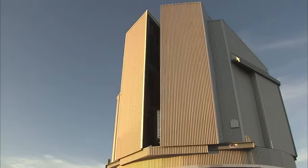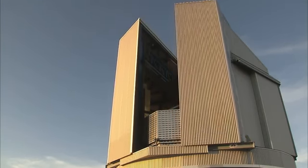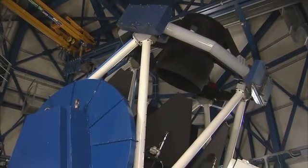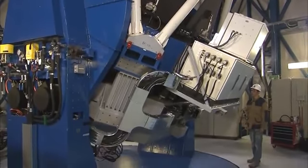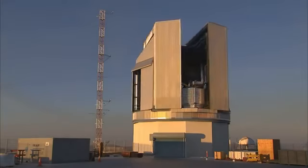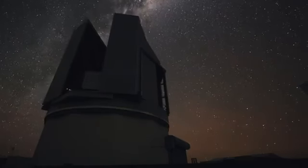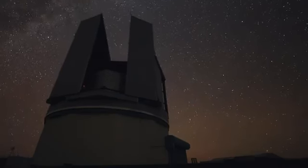A new telescope for mapping the skies is about to start work at ESO's Paranal Observatory in Chile. The VLT Survey Telescope, or VST, with the 268 megapixel OmegaCAM camera at its heart, is the latest addition to the observatory. It is the largest telescope in the world designed to survey the sky in visible light.